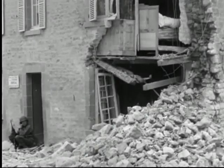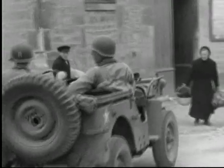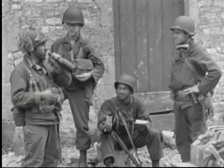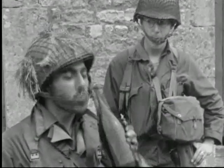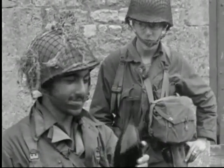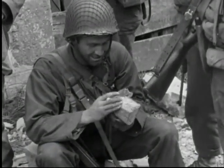As June the 6th dawned, an extraordinary sight greeted the people of Sainte-Mère-Église. The hated Germans had gone, and the town was full of Americans. Many of the scattered paratroopers were still hopelessly lost, but enough of them had reached their objectives, and the town was secure.